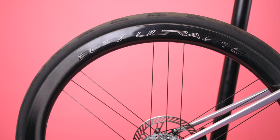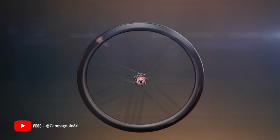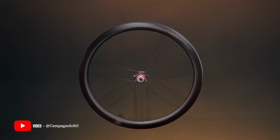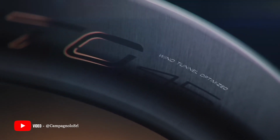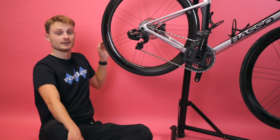These are the Bora Ultra WTO wheels, which, as you might expect, are wider, faster, and lighter than ever before. That's Campagnolo's press release. Another little fact for you, the WTO bit of the name stands for Wind Tunnel Optimised. I learned that earlier today.